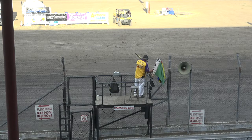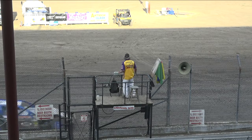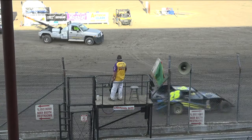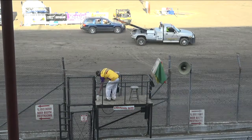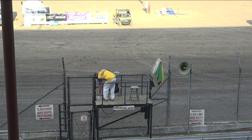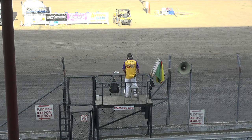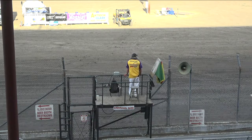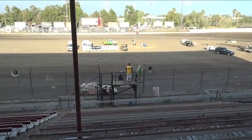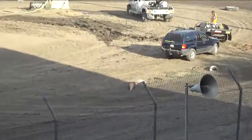Okay, so it is official, Trevor Clemens. But the one that's important, the win, goes to Jason Jennings for heat race number two for our IMCA Sport Modifieds. What a great job by Jason Jennings in that 42J. All right, that means we got the hobby stocks down. We got the Sport Modifieds down. Guess what? We're going modified racing. Dirt modified racing coming up next.